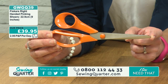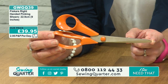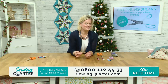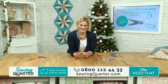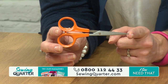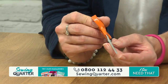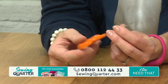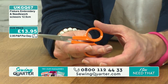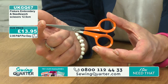9 inches, basically. These are your right-handed, hang on, pinking shears. No, these aren't pinking shears. Wrong details. Right, let's get rid of those. Let's do these little ones instead. Here we are. These are your little nippers. Love these. These are super sharp at the tip here. Really super sharp. There you go. That's your embroidery and needlework scissors. This is 12.5 and £13.95 there.